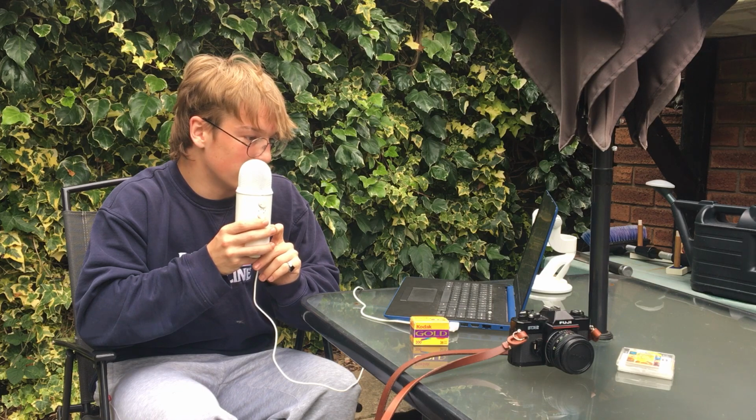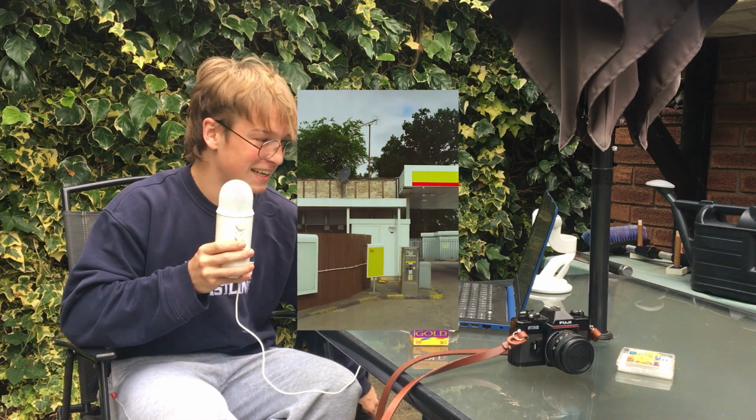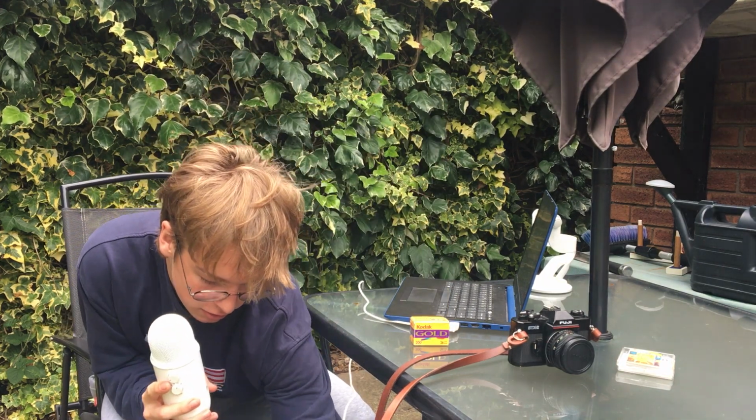I did like the photo of the gas station. Again, obviously a classic. And the Gritzel one. That one's actually one of my favourites as well. A little cat.